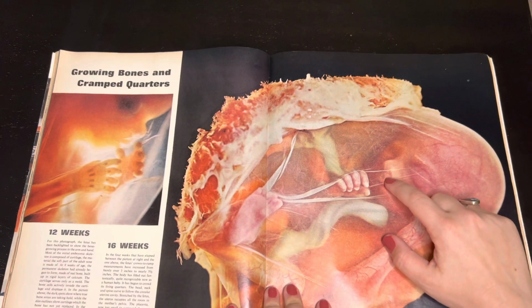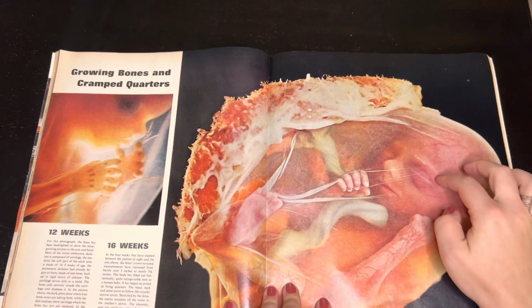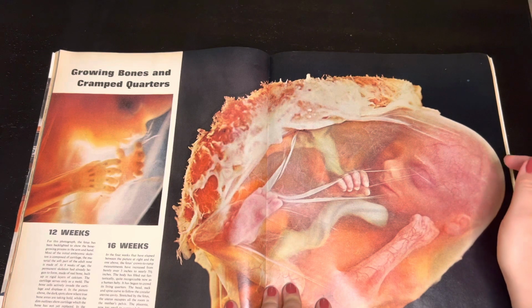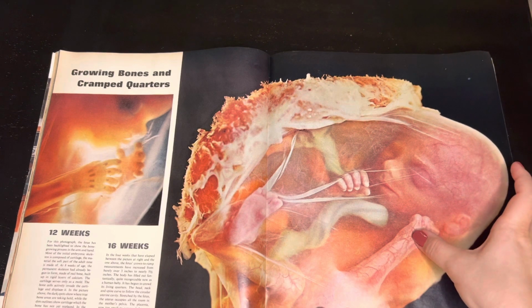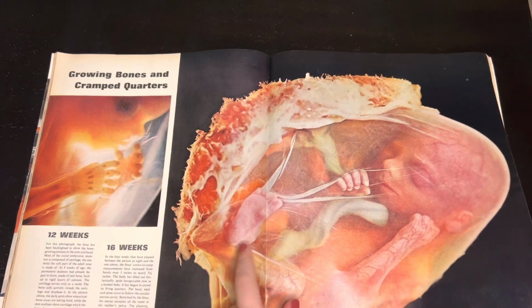You can even see a cute little Cupid's bow right here, and the lanugo, so the soft downy substance to help keep the fetus warm. And the ears are defined. You can see the blood vessels under the translucent skin, and here's the placenta over here. Sweet feet.